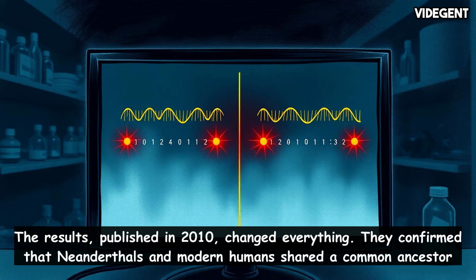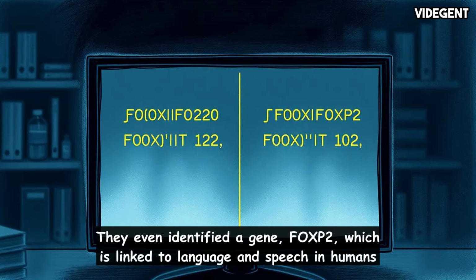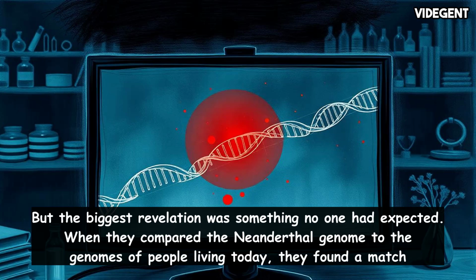They confirmed that Neanderthals and modern humans shared a common ancestor. They also found genes related to cognition, metabolism, and skeletal development that were different. They even identified a gene, FOXP2, which is linked to language and speech in humans. The Neanderthal version was identical to ours, another piece of evidence for their ability to speak. But the biggest revelation was something no one had expected.